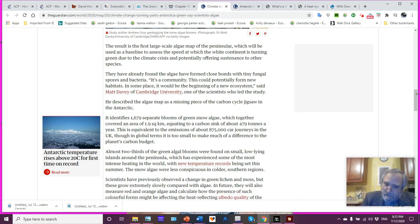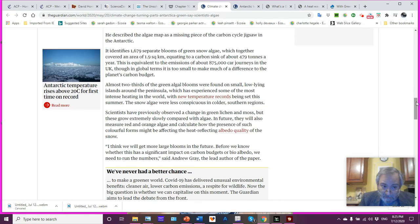He described the algae map as a missing piece of the carbon cycle jigsaw in the Antarctic. Very interesting statement, and I can't say he's off the mark. They identified 1,679 separate blooms of green snow algae, which together covered an area of 1.9 square kilometers, equating to a carbon sink of about 479 tons a year. This is equivalent to the emissions of about 875,000 car journeys in the UK, though in global terms, it is too small to make much of a difference to the overall planet carbon budget.